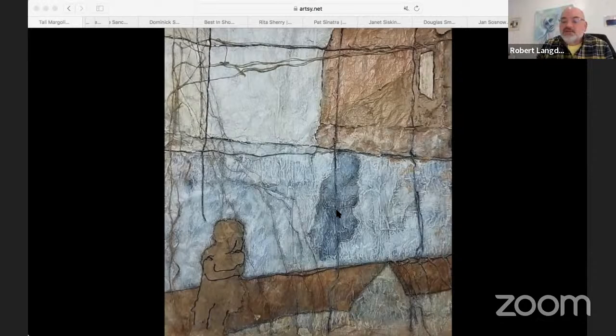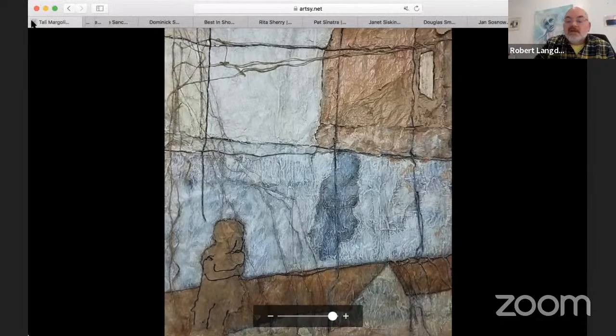I create a symbolic depiction of geographical journeys and roads of self-discovery as an artist, in an attempt to connect places and moments to rediscover my roots and construct new paths through constant search and creativity. This is Tally Margolin. I just want to zoom in a little bit more. The texture in this is really stunning.